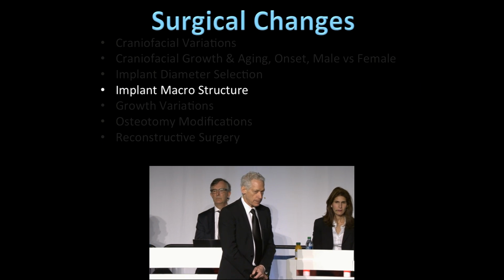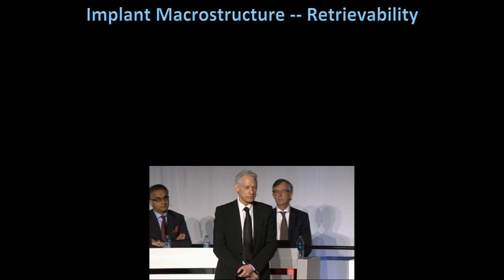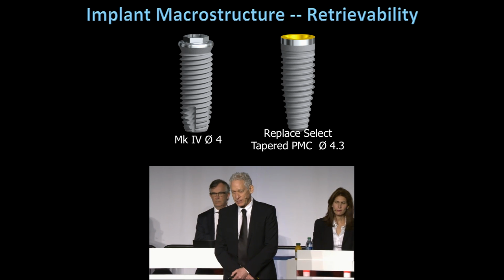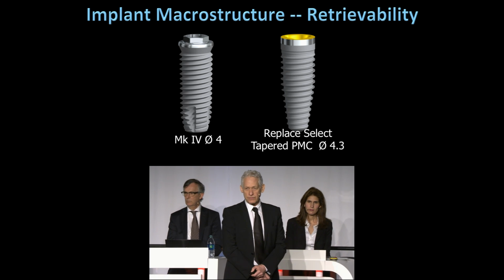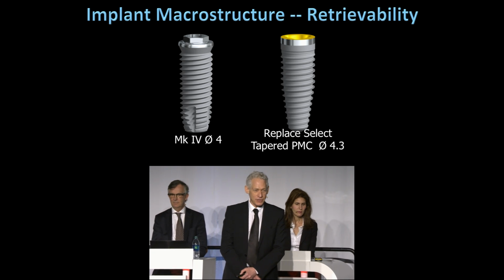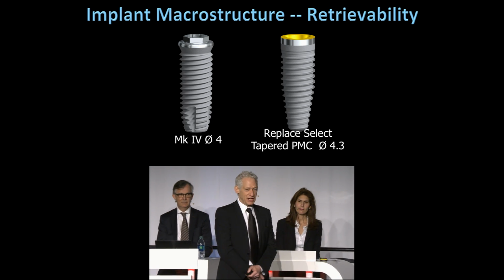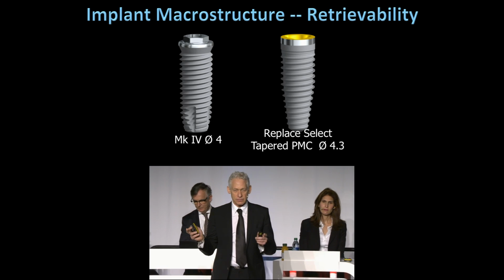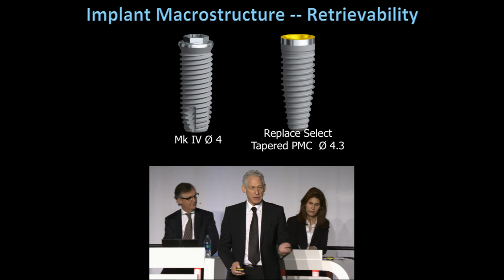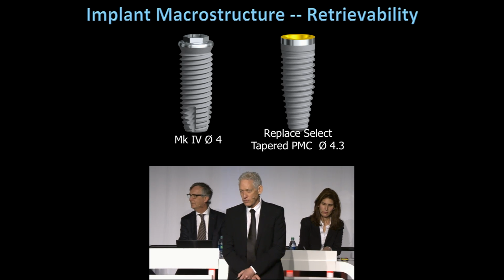What about macrostructure? That may be strange for you, but not for me. I like implants that are retrievable. That means once you have to retrieve a site, and once you operate in an aesthetic zone, and that has to be removed, you better not have implants with sharp threads. You better not have implants with high pitches. You better not have implants with sharp back cuts or vents. And therefore, whenever I expect growth, and we are talking only about adult patients, because the young ones we don't place, and you saw a range of 25 to 90, I will use the Mark IV or the Replace Tapered, because it's easier to remove and it's less traumatic.